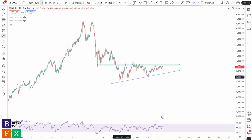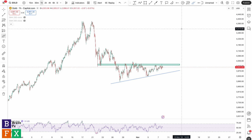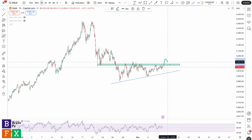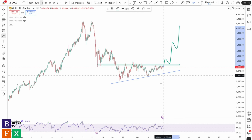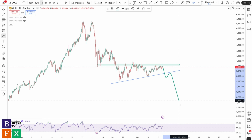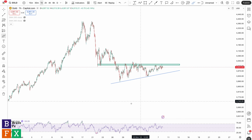But remember, if you've gone through the book, ascending triangles don't mean price is going to break to the upside, right? So the confirmation comes from the direction of the breakout. If we get a huge breakout to the upside, then by all means we go long. If we get a confirmation to the downside, then we go short. That's how chart patterns work in general, right?